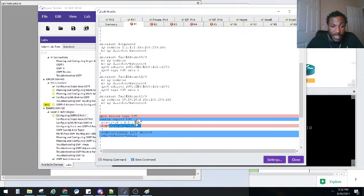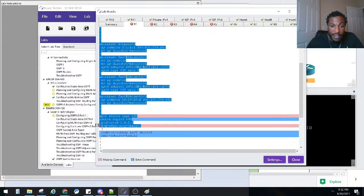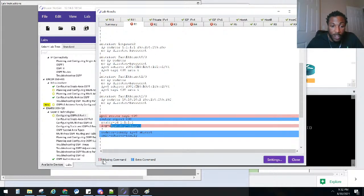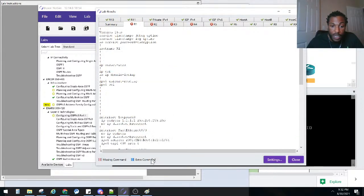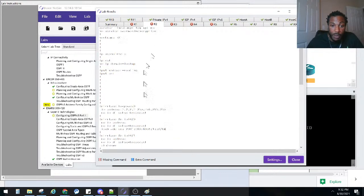So we're missing this command, and we're missing this command. We did these extra commands right here, so we didn't have to do this. We just needed to do this and that. Notice right over here in the red is what we're missing. Over here in the blue is what we did extra. So we need to probably do that on all of them.